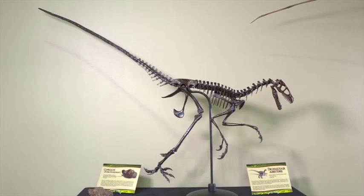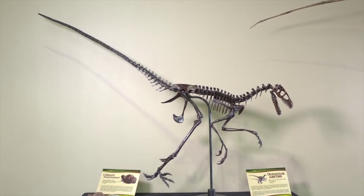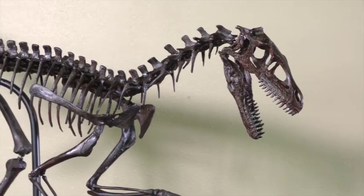So this is one of the somewhat famous dinosaurs, although this particular specimen isn't. This is a dromaeosaur, but the more famous one is the velociraptor.